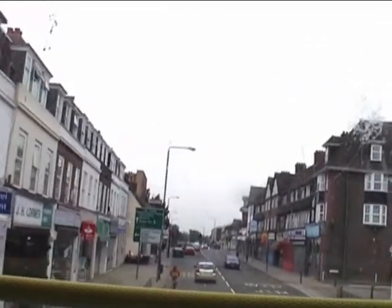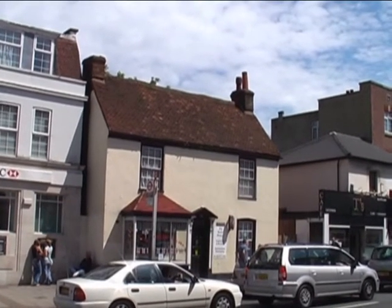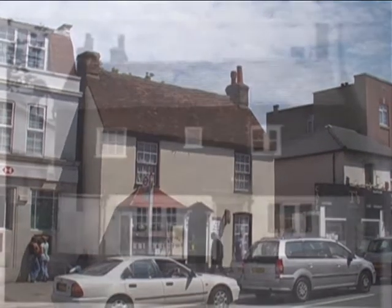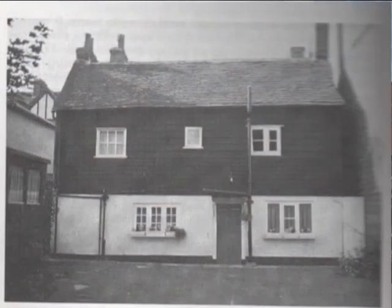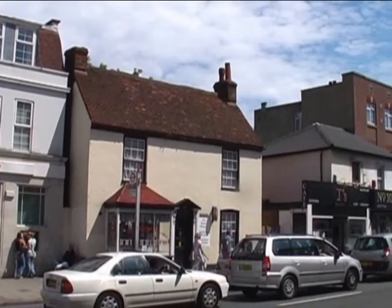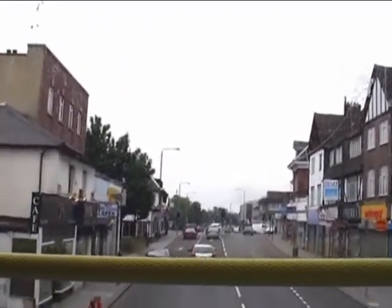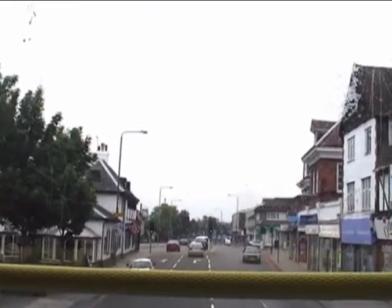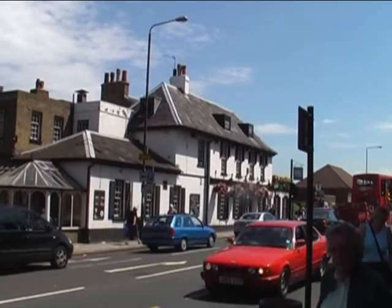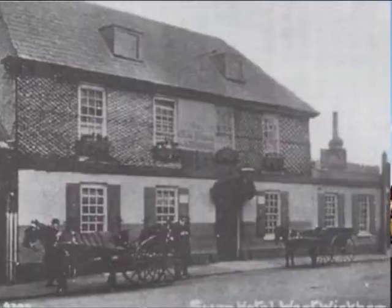Here is Vine Cottage, which goes back to the 17th century. The photo shows the rear view, which is rather a surprise to everyone. The Swan goes back many years and originally was an old coaching inn.